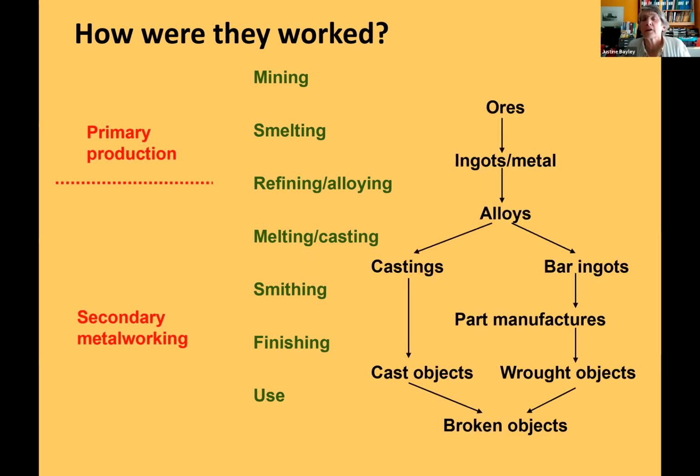Now, metalworking is lots of different processes, but they're a chain of processes. So if you mine an ore, you smelt it, you get metal, you refine it to get the alloy you want, and so on. And all of this gives rise to various debris and also the finds that we discover in excavations. And at the end, a lot of the objects that were in use get broken, they would have been recycled. So what we find is only a very small proportion of what would have existed at any one time.